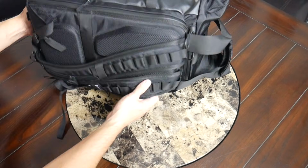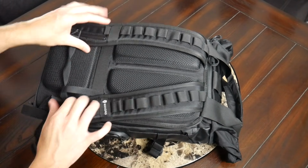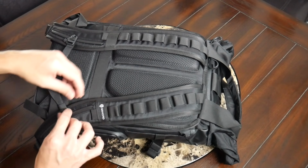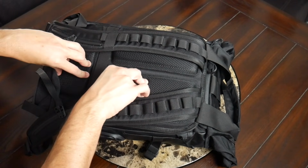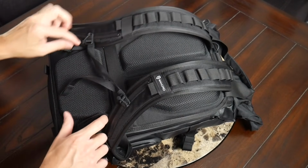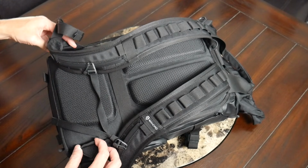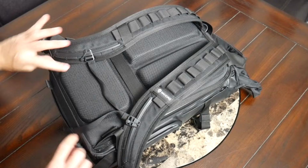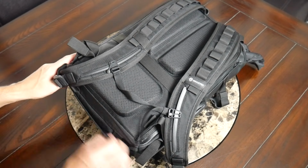And the harness system on this is really comfortable. Lots of padding, breathable material here. You have a sternum strap, and the back also feels quite comfortable. You have well distributed padding, lots of elevation, that same breathable material. Luggage pass through to allow you to rest this on your suitcase. They also sell a removable waist strap, particularly if you have one of the larger versions of the bag. It's great to have that extra support. I believe Wandrd also sells the rain cover separately. You have a pocket at the bottom where you can store that.